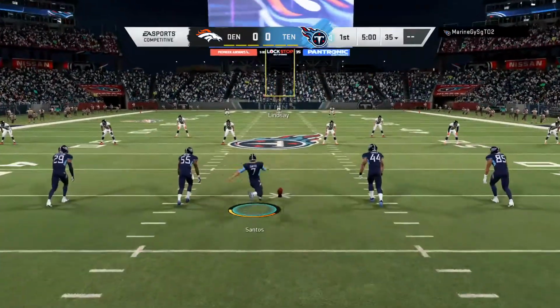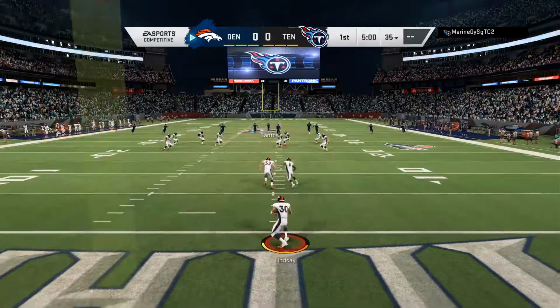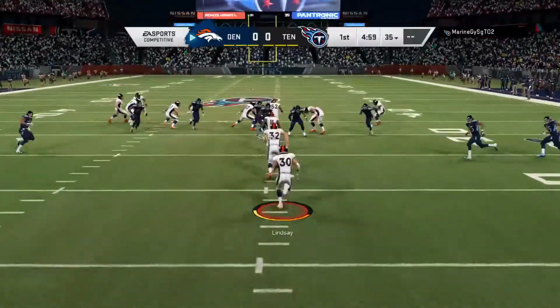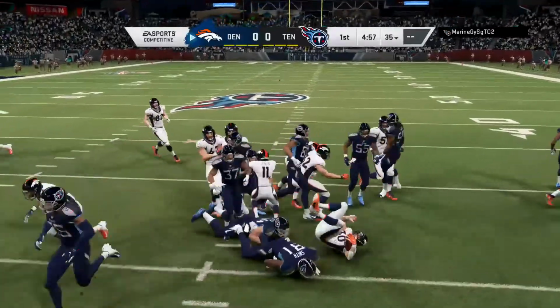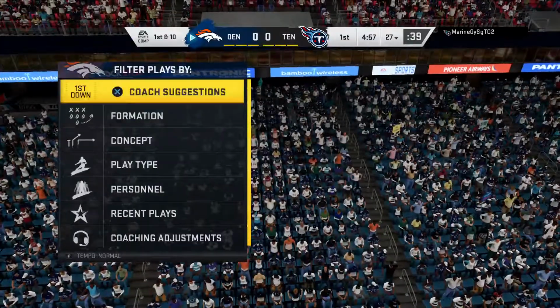Santos out now. He'll kick it away. This is fielded at the goal line. And he'll take this across the 25, couple extra yards up to the 27-yard line.